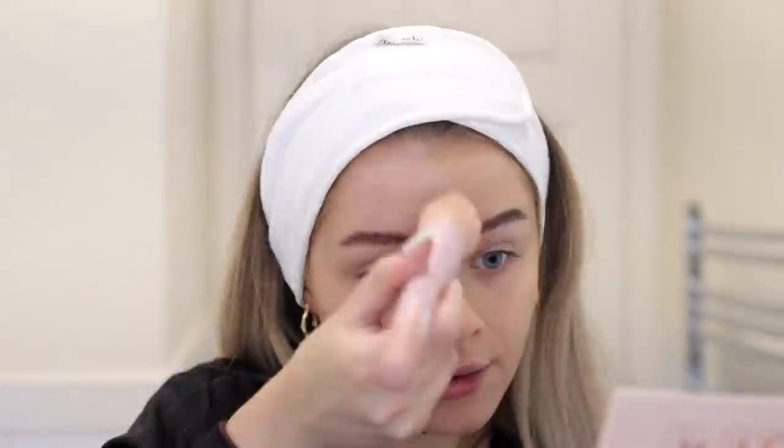I forgot that I'd done my eyebrows, didn't I? I think I just got all of that in my eyebrow. Also, just a heads up, I am gonna get makeup all over this headband.